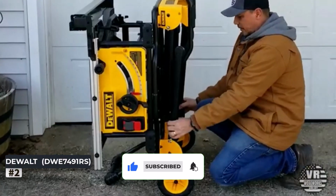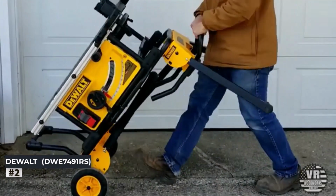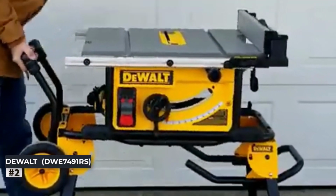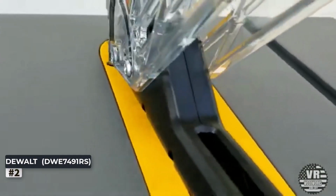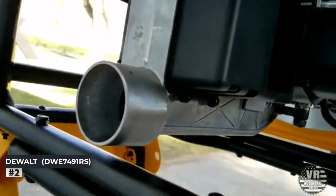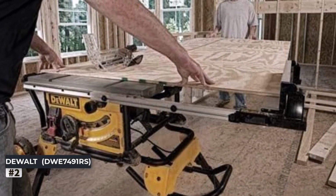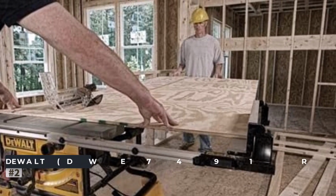What sets this Dewalt saw apart is its remarkable rip capacity of 32.5 inches, allowing you to handle large materials with ease. Whether you're ripping through plywood sheets or processing wide boards, this table saw will make your job much more efficient. And with a rolling collapsible stand included, transportation and setup become effortless, no matter where your project takes you. It combines power, precision, and portability in one comprehensive package. Whether you're a professional woodworker or a passionate DIYer, this table saw will undoubtedly elevate your woodworking experience, making it a worthy addition to your toolkit.